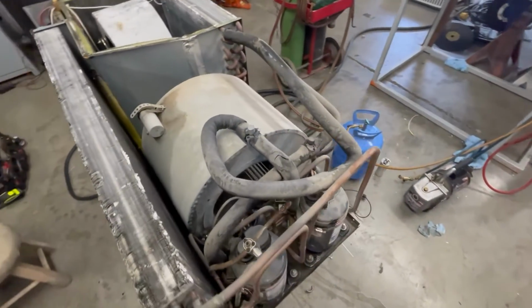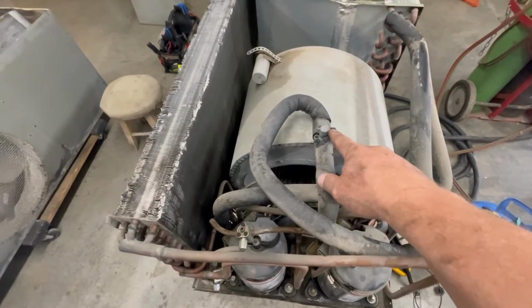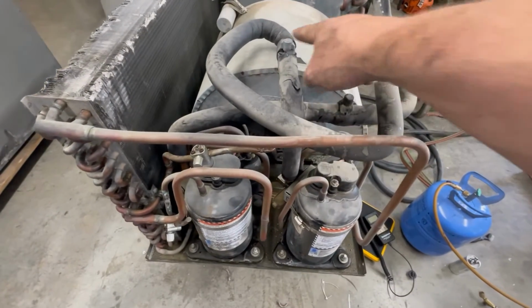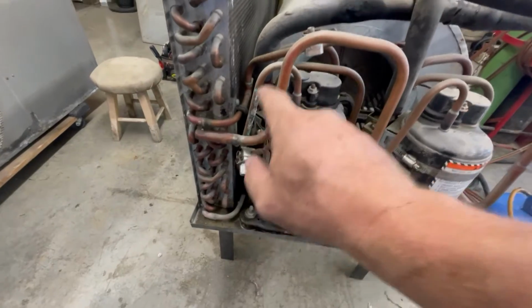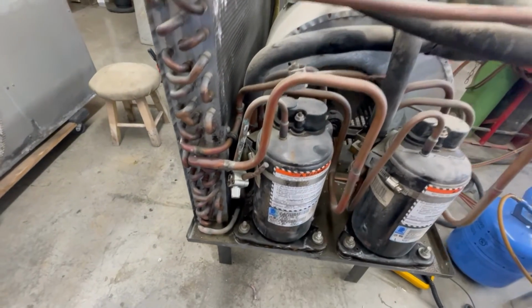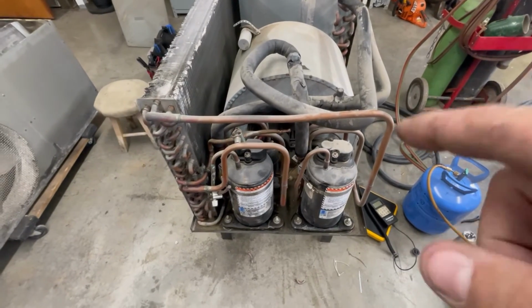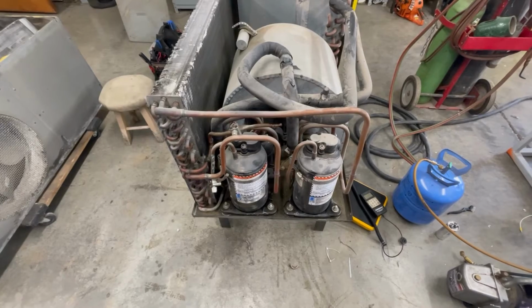Okay, so you can see that I've got this on the test bench. Now you can see somebody's put these clamp-on taps on the high side, and they put a set on the low side. Now, I don't ever use these, so I'm going to take these off. We're going to braze this up. We're going to do away with that. I am going to put my taps in right here, because that's a good place to put them. The compressors did run. Everything worked as it's supposed to. So I'm going to get this thing charged up correctly with braze-in taps, and then we're going to retest.